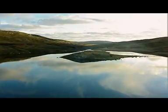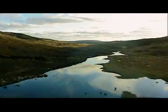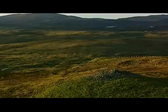West Mainland has many lochs and pools, but more interestingly, the area is dotted with prehistoric cairns. These are very different in appearance from those found in the Orkney Isles.